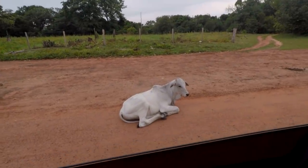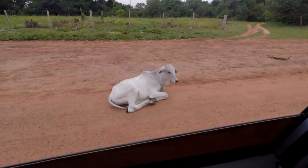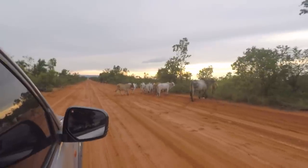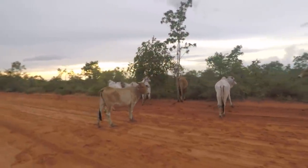So there was a cow just in the road, laying there. Hello.